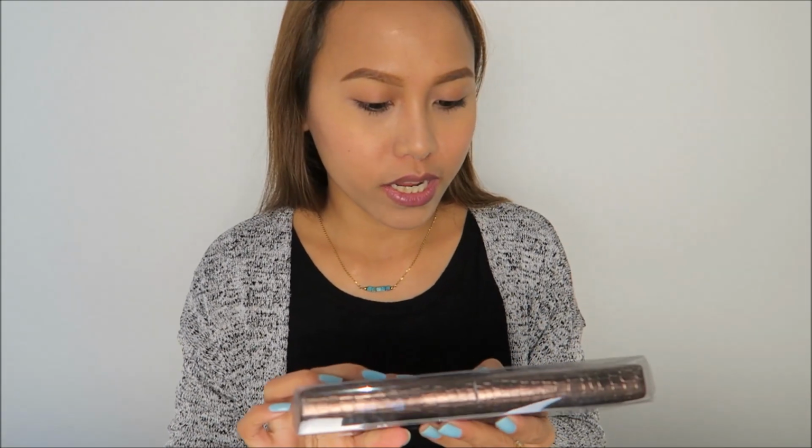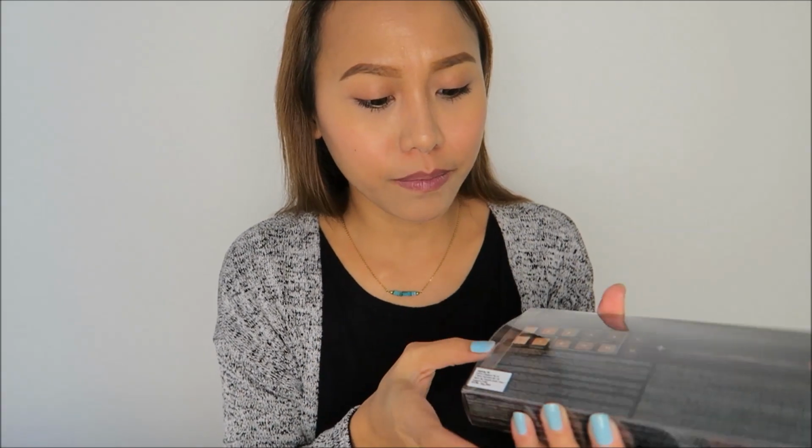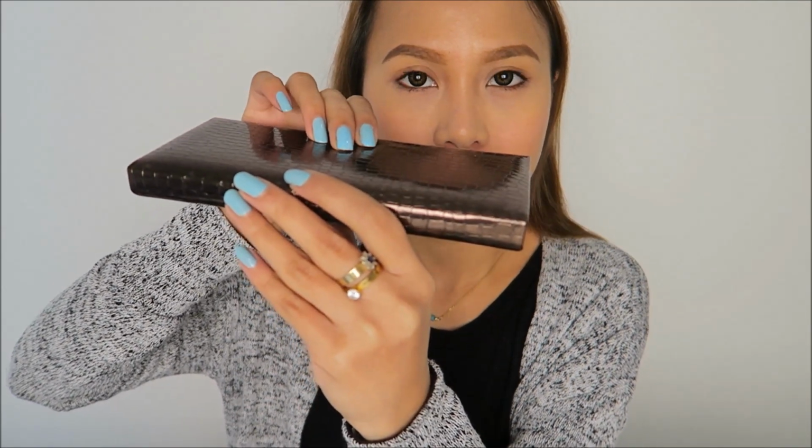And then the next one in here is this palette right here. It is the Sephora It palette and I'm so excited. Why do I always say I'm excited though? Na-open ko na 'to kahapon because I received this yesterday and I really like the packaging. Para lang siyang wallet. I feel like this is gonna be perfect for traveling kasi meron siyang parang cushion. I don't know if you can see. See, para lang siyang wallet na feeling mo magiging safe talaga yung eyeshadows mo because of that. So, yeah. Oh my gosh, why are you so pretty?